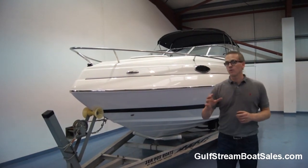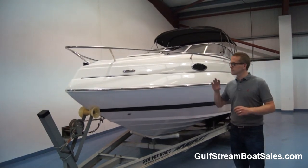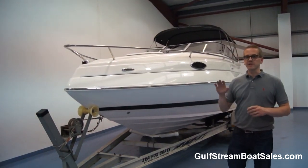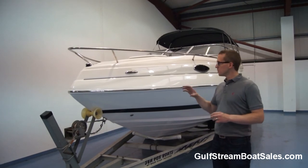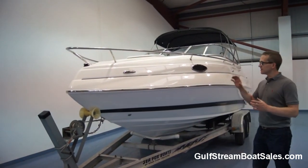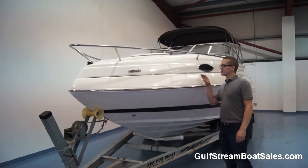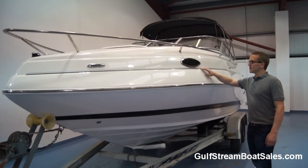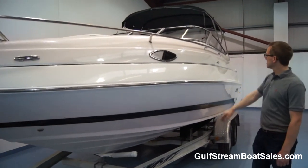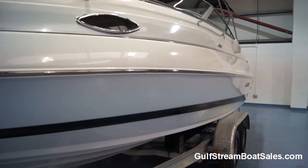Just taking a walk around the boat, it really does present virtually like new. There's a few little small scuffs and scrapes here and there, which I will point out to you, but generally the boat is in extremely good condition and she looks very striking. So the gel coat has a nice deep shine to it. We've got lovely little pinstriping details up along the top sides. We've got a nice black colour band on the hull bottom.